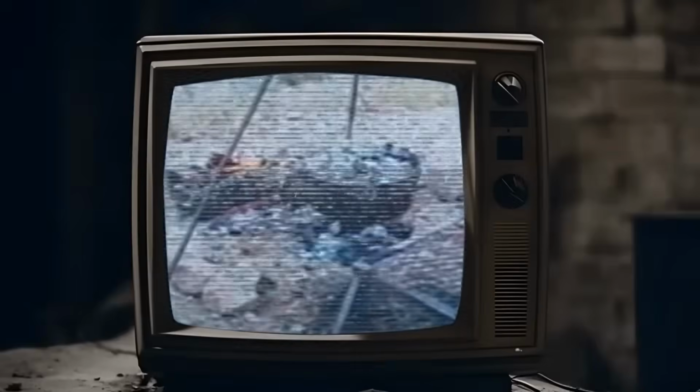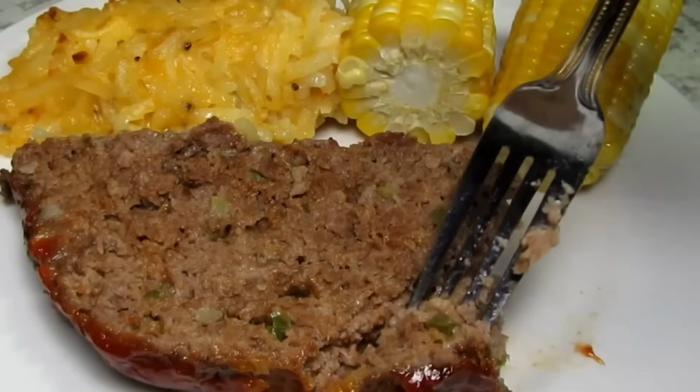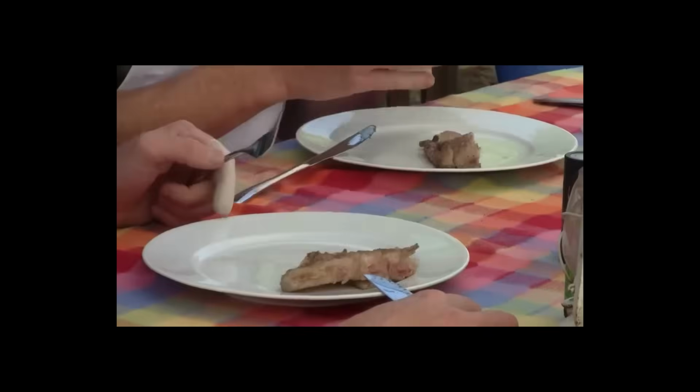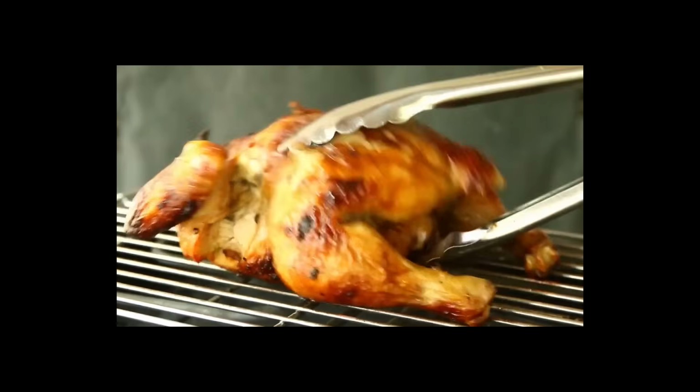Back in the Great Depression, meatloaf was a go-to because it stretched a small amount of beef into a meal for the whole family. And crackers were cheaper than breadcrumbs, and we all know Grandma knows how to save some bucks. Today, it's almost entirely forgotten as chicken has taken over the dinner table.